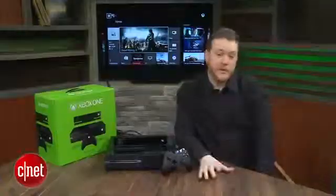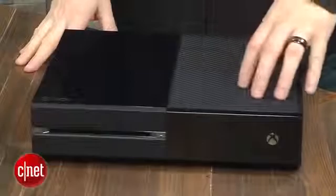Okay, so the games. Xbox One games look great, and they look a lot like PlayStation 4 games. There's an 8-core CPU and a custom graphics chip inside as well, and it's got 8 GB of DDR3 RAM.